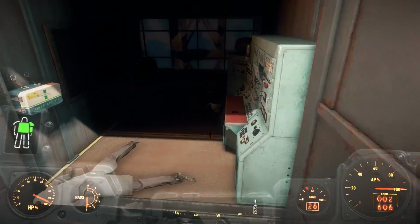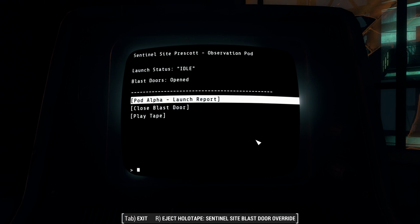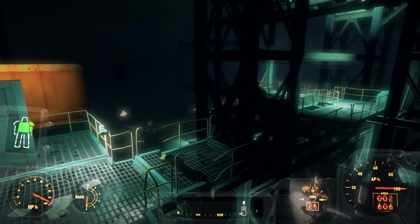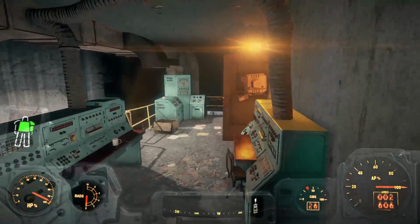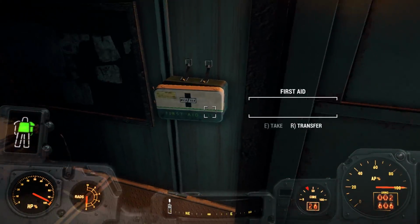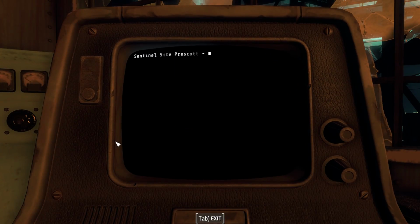In the observational pod, we find a terminal that talks with us a little bit about the struggles the military had pre-war. They were trying to fit these Mark 28 nuclear bombs into these existing ICBM launchers. A man named Richard Elmsby theorizes that the coupler on the Mark 28 is not latching correctly with the silo. In another note, a man named Patrick Tharn records that they damaged many of the Mark 28s we find here on the launch floor, making them unusable, but he does mention a, quote, almost endless supply in the munitions depot.